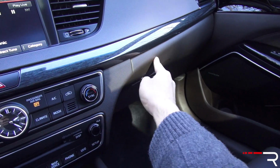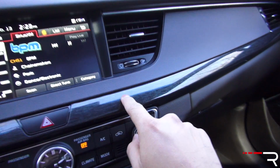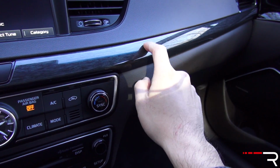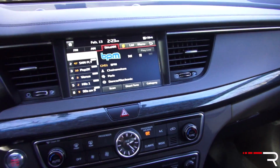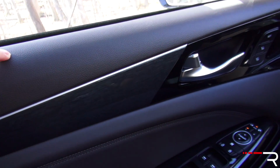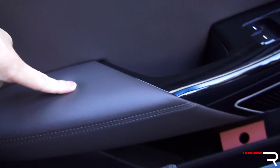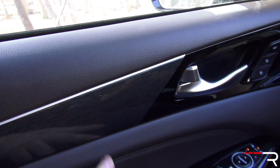Right here it is hard touch plastic, but what covers the glove box door is a little bit more of a rubberized feel. The wood grain in here is a nice looking wood grain. It is fake, unfortunately, but it's really convincing. I like the fact that it looks really expensive. The door panels here are also soft touch on the upper portions, not leather stitched though. It is leather stitched down here and down here where your elbows are going to rest, and then you have some silver trim here with more of that faux wood grain.